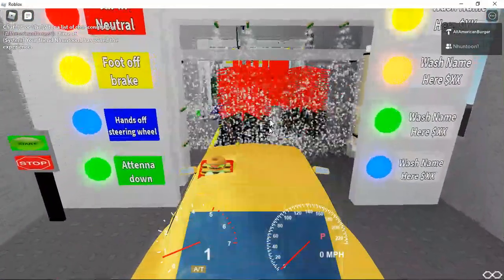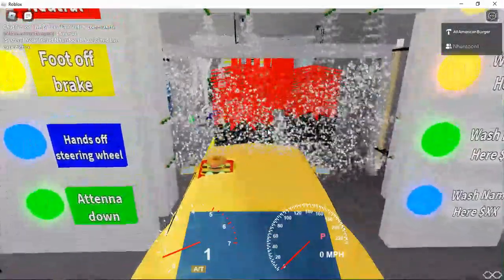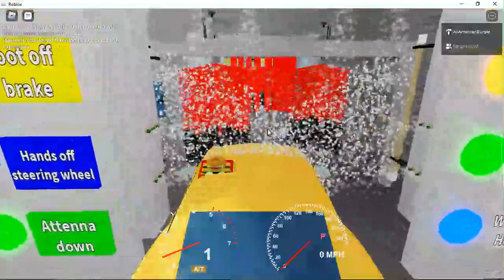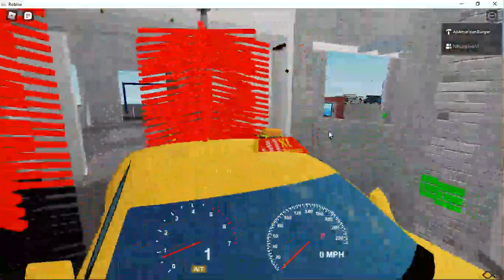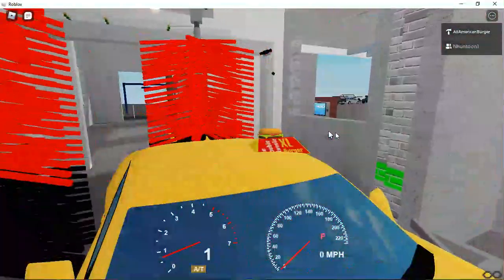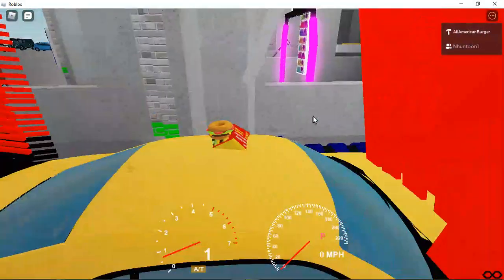Hey YouTube! So today we are at this brand new Ultimate Auto Spa, location 6. There are 6 manual bays, there's a touch-free and a soft-touch. So first we're going through the touch-free, which is a Bellinger Condor. We are going to get the $12 Enterprise Wash.